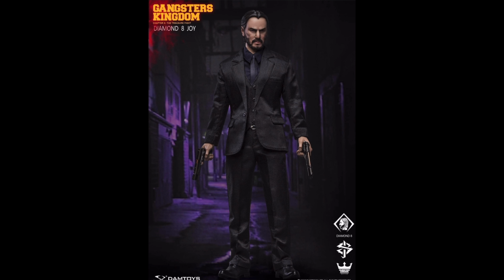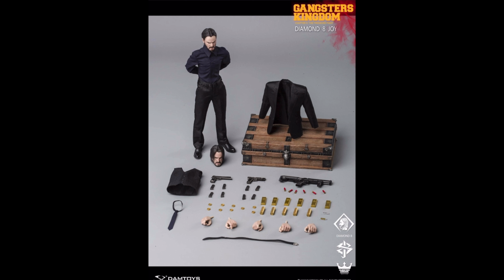Now, let's talk accessories, because the base package is still pretty loaded. Besides the 2 sculpts, you're getting 2 pistols, both in different styles, as well as a nice unique looking shotgun. Now, with DAMToys, the weapons tend to be beautifully done with so much detail there, benefiting greatly from that experience they have with military figures.